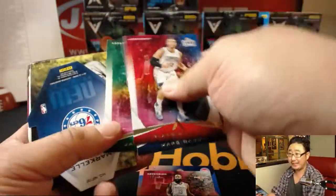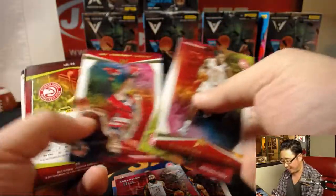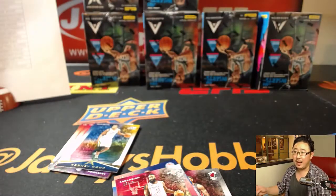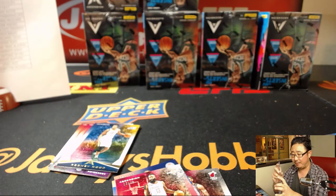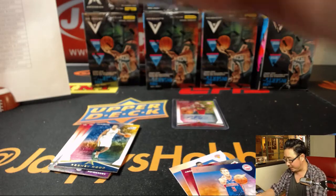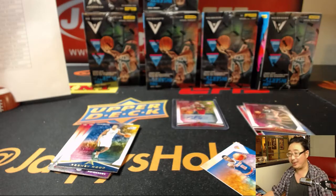Do I think he'll win a ring? Well, yes, he could. He could end up on a team that will win a ring, but I don't know if it'll be because of him. Well, speaking of the Atlanta Hawks, there's Kent Bazemore, 88 out of 111. I think he could win a ring, but I don't think he'll win a ring. I don't think it'll be because he's leading the way. He's obviously talented enough to be a big part of that team, but I don't think he'll be a key part of it.